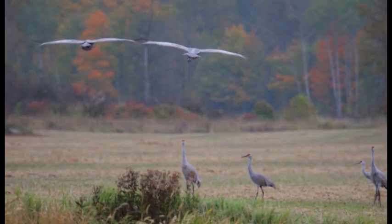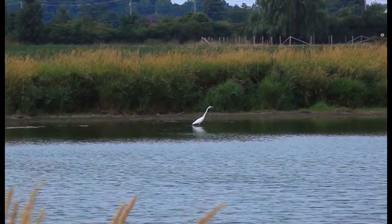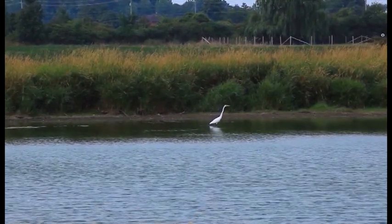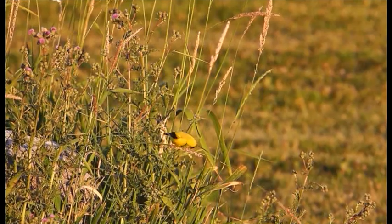Then we have the Sandhill Crane, which is one of the more prehistoric birds, and then the great Egret here as well, all white plumage that you can see in the Windsor area quite commonly, and the Niagara region. Point Pelee is an excellent zone to be in for that, Amherstburg.